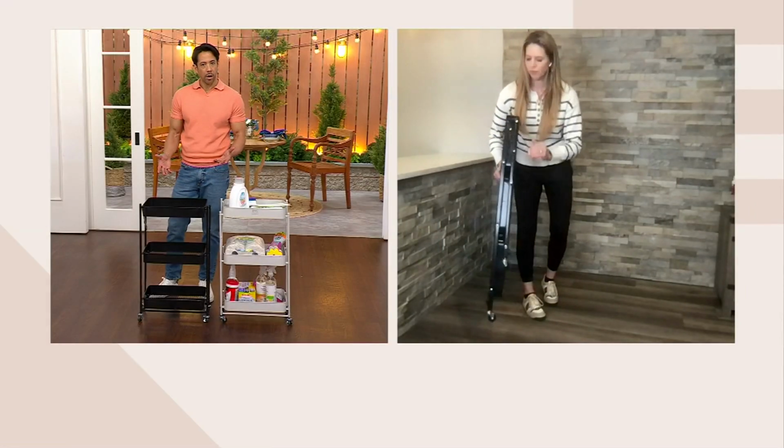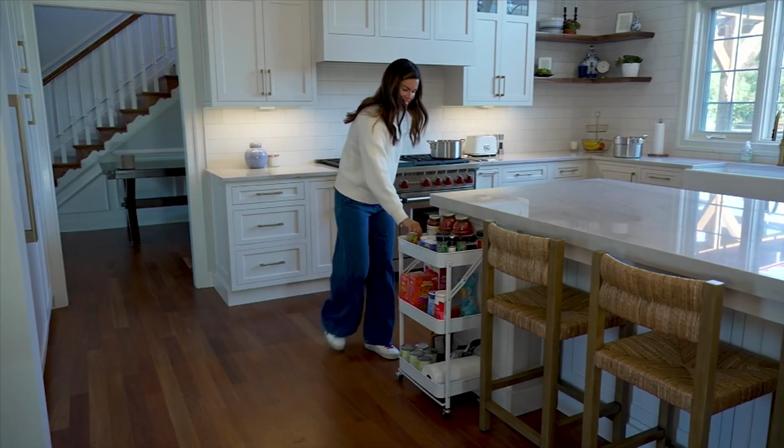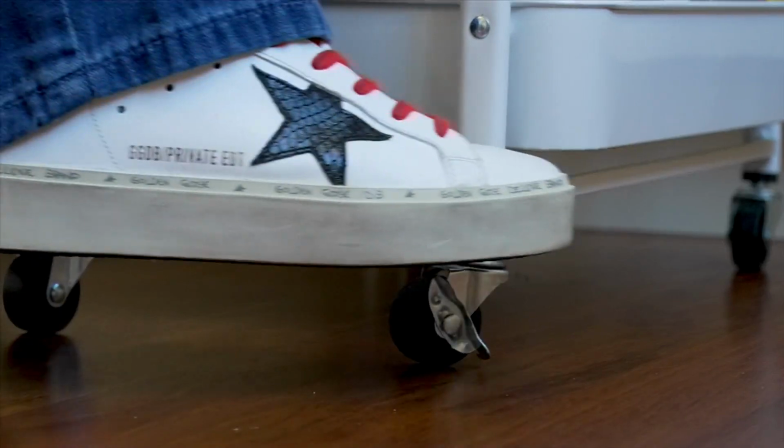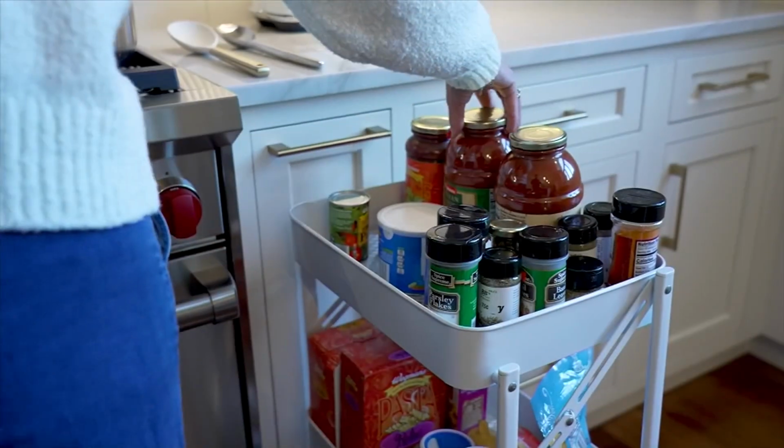Yeah. And again, you said so compact, only 2.5 inches wide, so you really can store it easily while not in use. Love this. $49.98, 5 easy payments of $10.